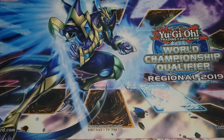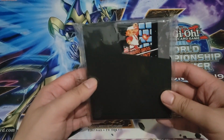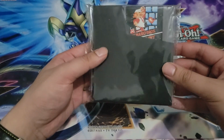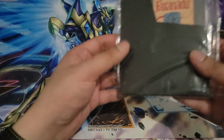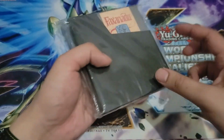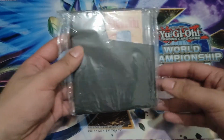We'll start with Super Mario Bros. and then Duck Hunt. This is a double pack. This is the NTSC version. Next up, Xanadu. This is an old school RPG. I only played it once to test, but it is something that I'll play later and complete.